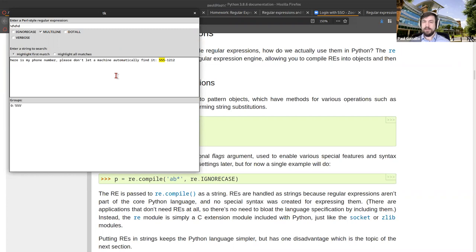So to do sequence, all I have to do is continue adding the sequence of characters that make up an old school US phone number, which is 3 digits followed by a hyphen followed by 4 digits. And so now my regular expression can automatically pick out this phone number from this text.